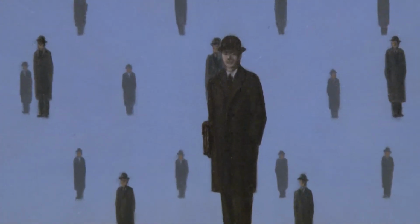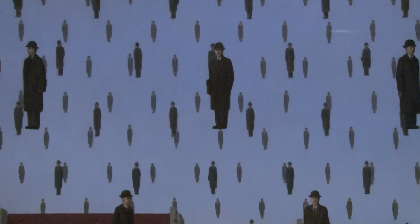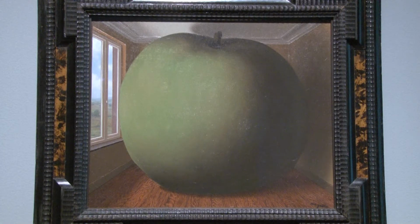I think a lot of the works that kind of spring to mind when you think of Surrealism are perhaps works by Rene Magritte. Men in bowler hats like we see here, green apples, floating clouds in blue skies. These are kind of the icons of Surrealism that Magritte invented in these years, in the late 1920s and 30s.